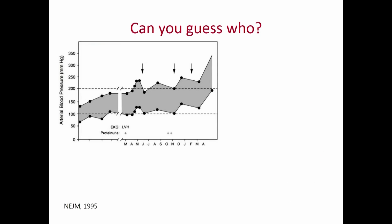So what's shown here is a graph with arterial blood pressure on the y-axis and a year worth of data spaced about a month apart on the x-axis. The top line is the systolic blood pressure, and the bottom line is the diastolic blood pressure. So that's sort of the upper and lower limit, if you will, of the blood pressure. And the arrows refer to different time points at which something happened for this individual.